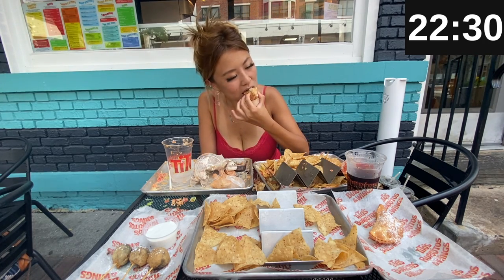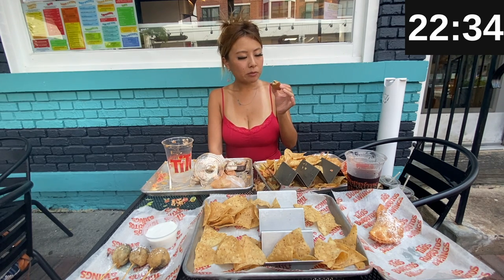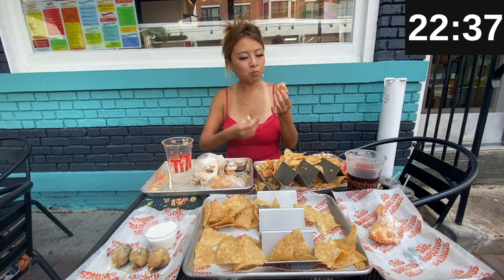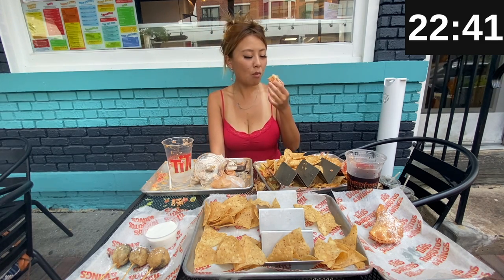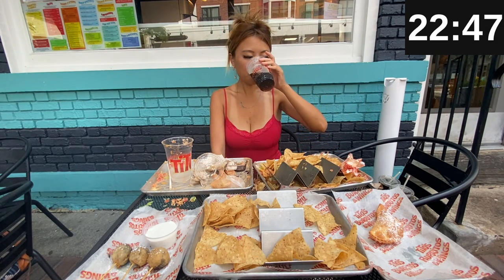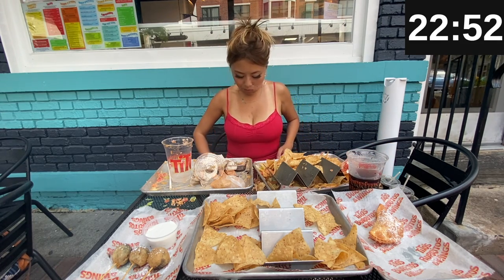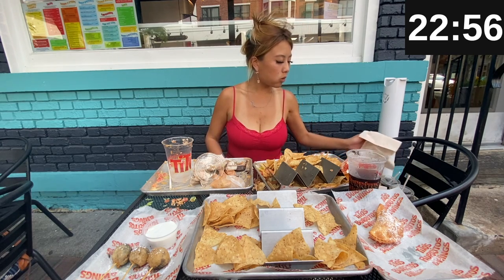Just chocolate, yeah. We get our cookie dough from David's. Oh, it's like a chocolate chip cookie dough. Oh, okay. Tastes like a fried cookie.